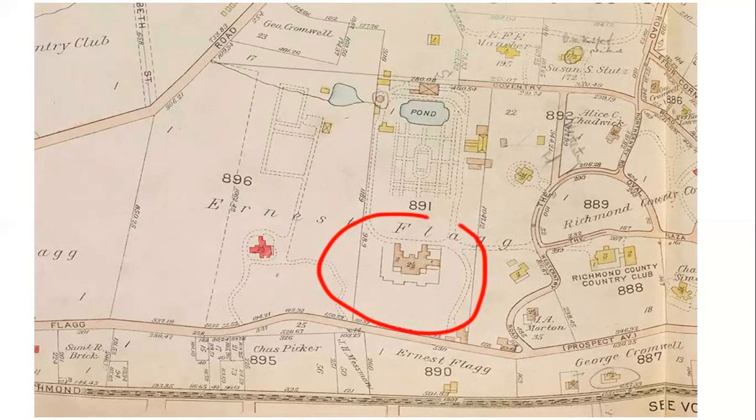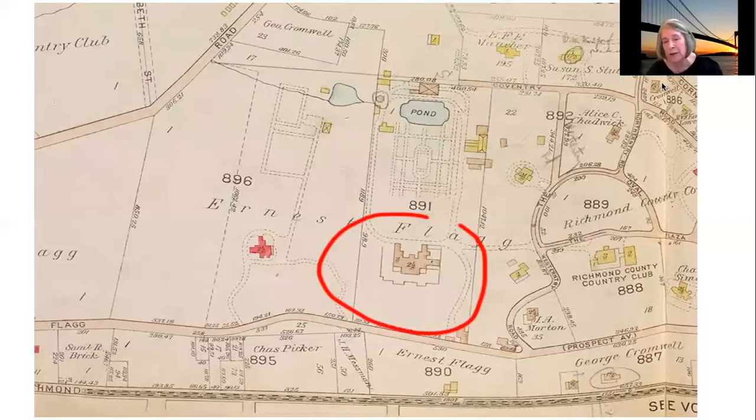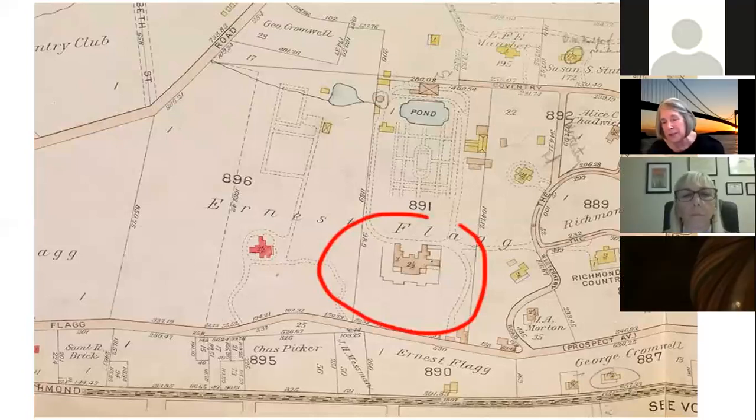Over the next 20 years, Flagg would design not only the stone court, which is circled in red, but a lot of dependencies or adjacent buildings in the entire piece of property. Next slide.